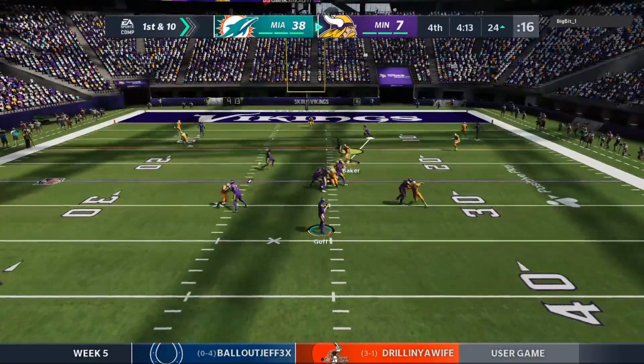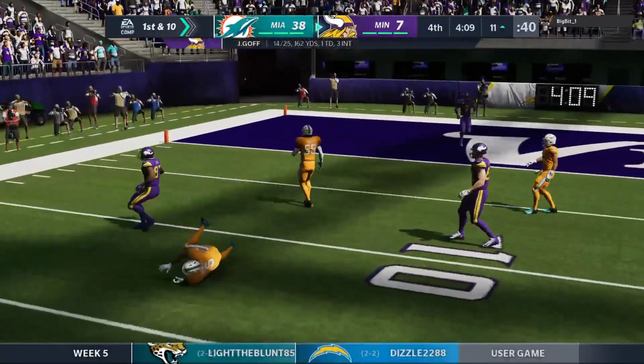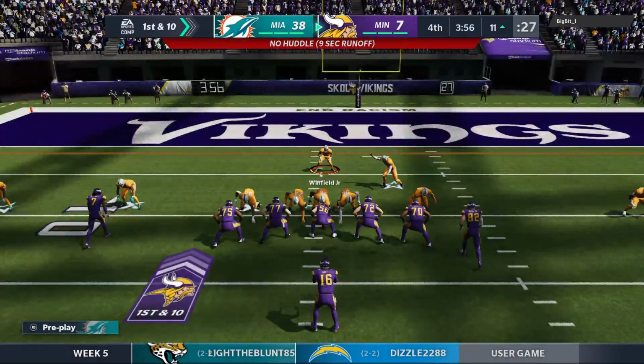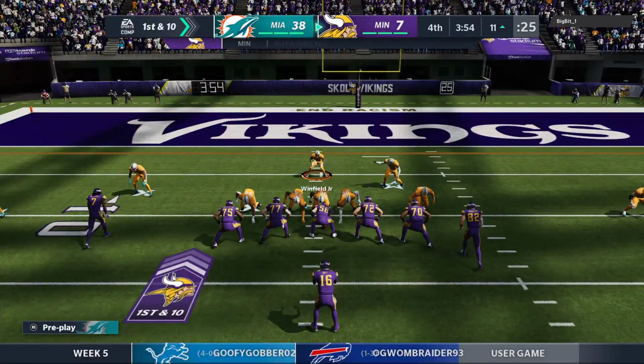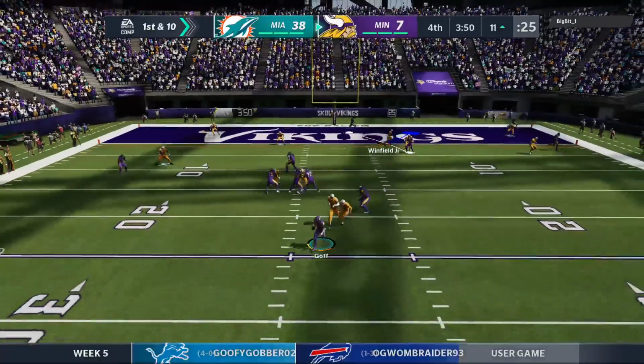On 1st down, Goff. And down inside the 15, shy of the 10. Another nice gain, 13 yards that time, and another 1st down. 1st and 10 at the... Throwing again is Goff.